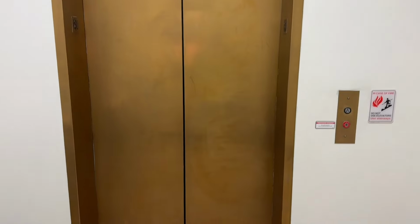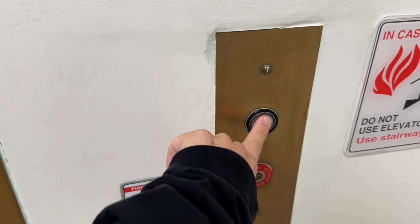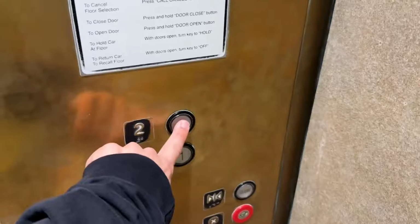Here we come to the elevator at Dillard's at Woodlands Mall in the Woodlands, Texas. This one's from 1991. Montgomery. 2.